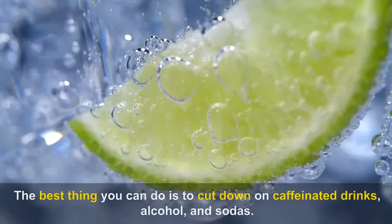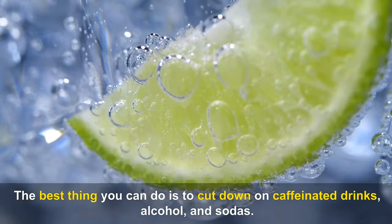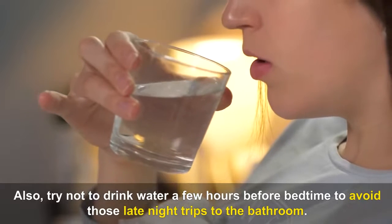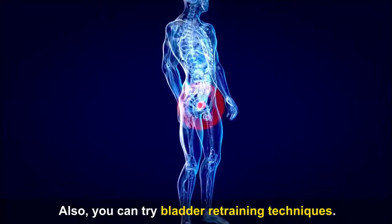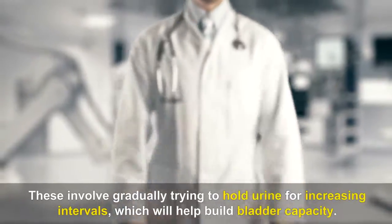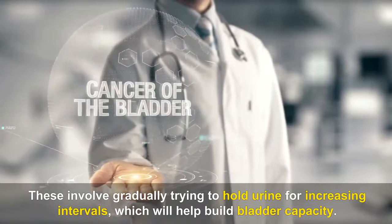The best thing you can do is to cut down on caffeinated drinks, alcohol, and sodas. Also, try not to drink water a few hours before bedtime to avoid those late-night trips to the bathroom. Also, you can try bladder retraining techniques. These involve gradually trying to hold urine for increasing intervals, which will help build bladder capacity.